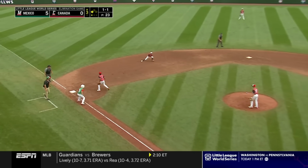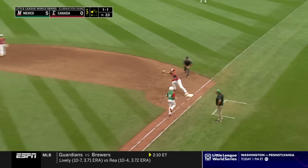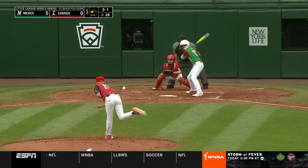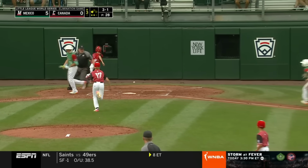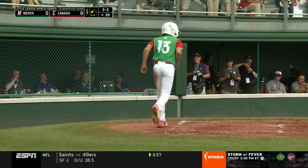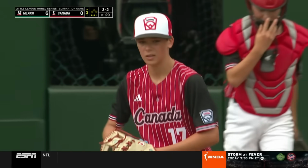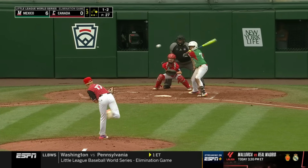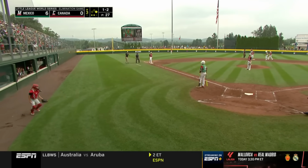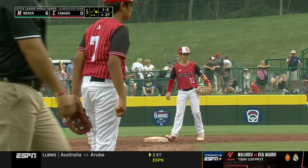On the ground towards short at Xavier Cabalfin for out number 2. That one's yanked, and from third, Raul Hernandez scores. A half dozen for Mexico in this elimination game. Now the 1-2. This one caroms away, and Francisco Aguilar, the cleanup man, moves up to second.